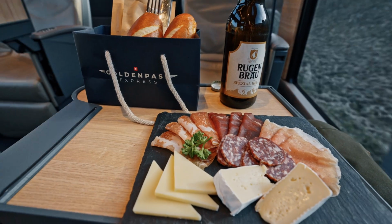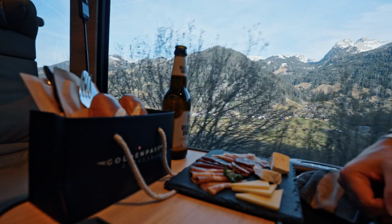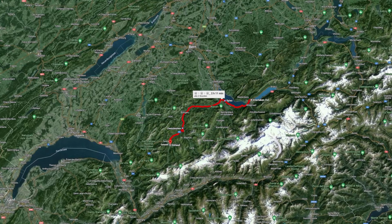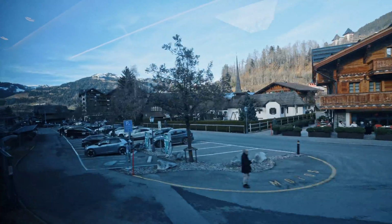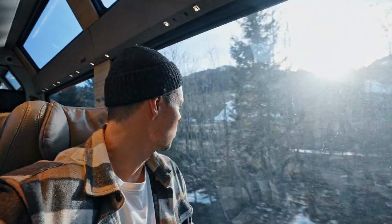Alright, you got my dinner. I got the sausage platter, some bread, and a beer. Enjoy, and the nice scenery going by. Cheers. Made it to Gstaad. Pretty nice ski town, but no snow. It looks very cozy. Yeah, ski hills also don't look the best. A lot of green, and then the white runs.